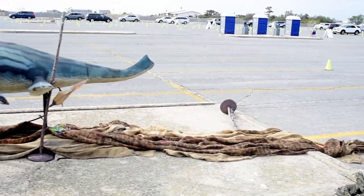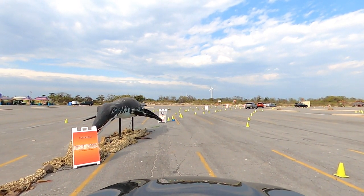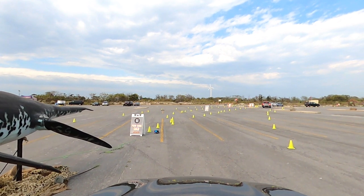As a wise man once said, there's always a bigger fish. The big critter here is the magical Liopleurodon. Liopleurodon was a member of the pliosaur family, which is a kind of short-necked plesiosaur.